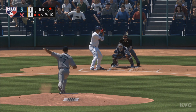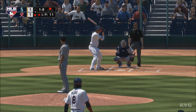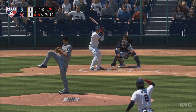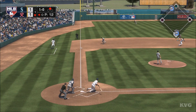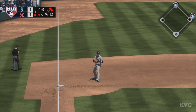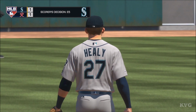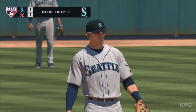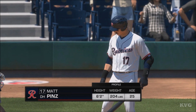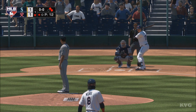Good lead there at second. Here's the pitch. Ball 1. Hit to third. Oh, and he can't pick it up cleanly. So you can mark that one down as an E5, and I'd bet he'd like to have that one over. So following the error, it's now runners at first and second. And standing in is the DH, Matt Hins.